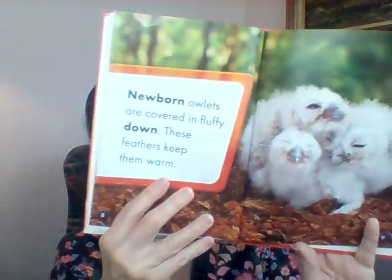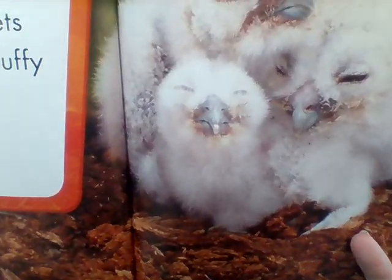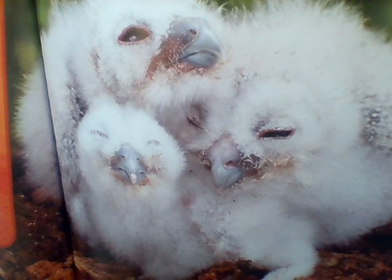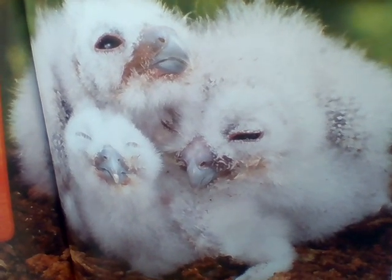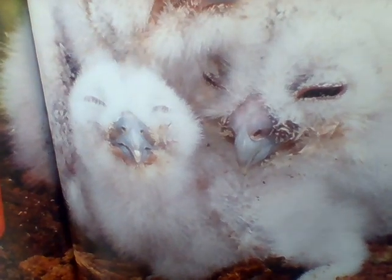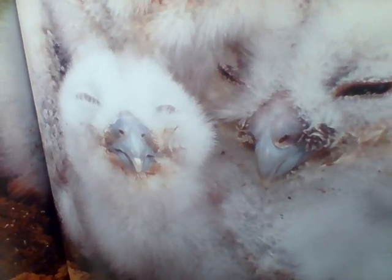Interesting. It tells me that when the little owls are first born, they're all fluffy, in a fluffy, feathery stuff called down. These special feathers keep them warm. And look what color they are, guys. Did you notice? These baby owlets are covered in white down. Look, the little bitty beaks. Aren't they so cute? Aww.